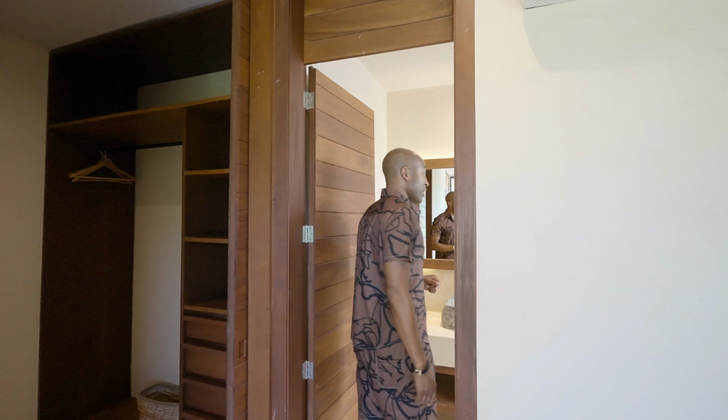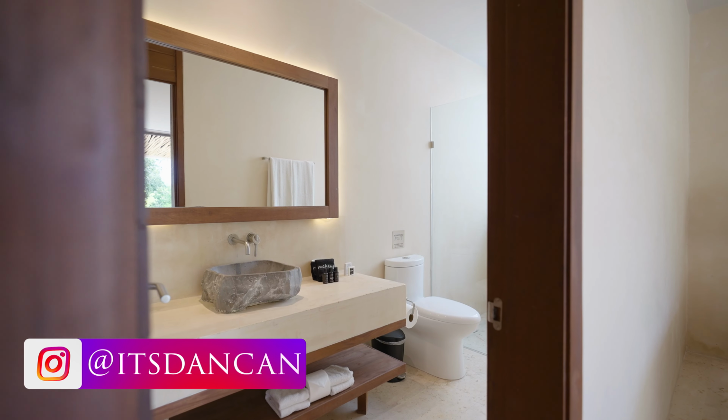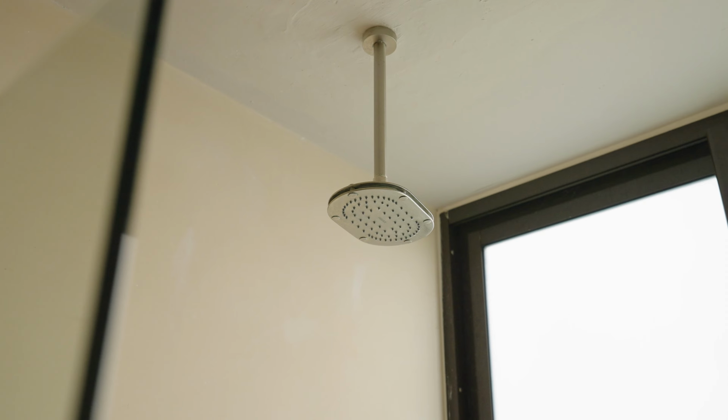And another full bath. Again, shakum for the vanity, stone for the sink, shakum again in the shower, stone flooring with chrome fixtures.